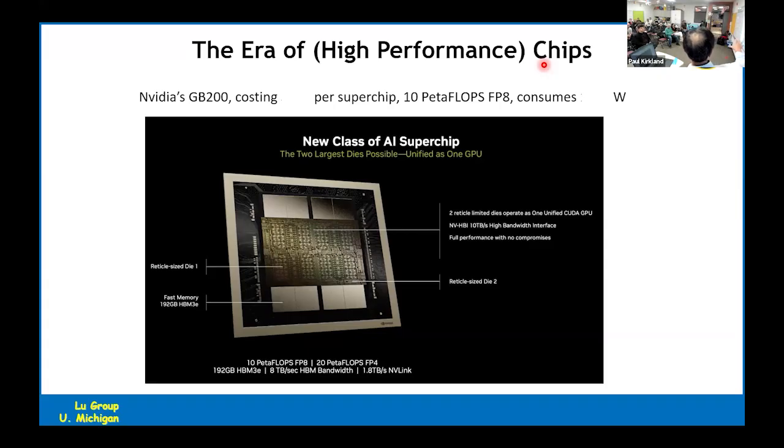I use this in my class. I ask my students to guess how much this chip will cost. Anybody want to guess? What's the process technology and what's the area? This one is 4 nanometer. The next one is 3. But this is bigger than the mask, right? The full mask is maybe 55 by 60. This is bigger than the reticle. So say 1,000 square millimeters.